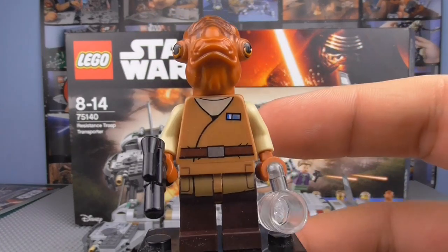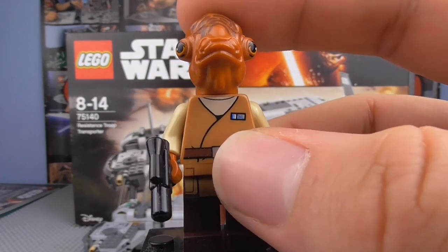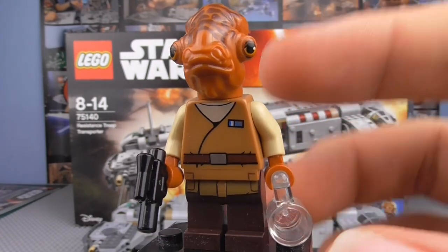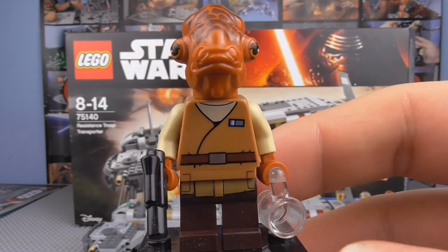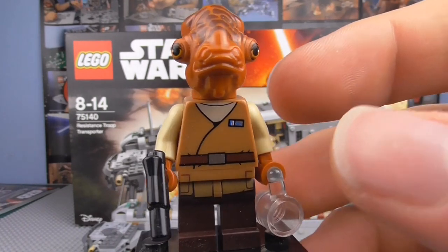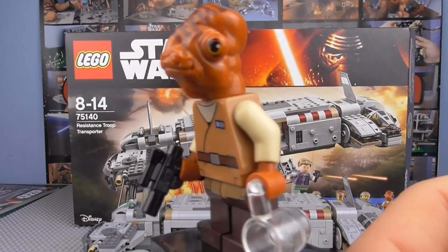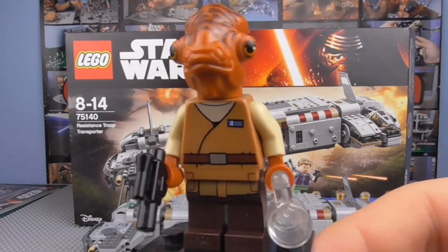Is it just me? I believe his skin tone has got a bit darker. Again, I think it's just a thing that happens to Mon Calamarians when they age, but still, I'm really glad they had him in the set, to be honest with you. Even though, like General Leia, I don't think he's going to be that much wanted, I still think he's really cool. And in all honesty, he's probably my favorite minifigure of the set, even though I can't really ever use him.